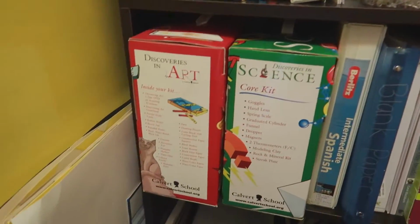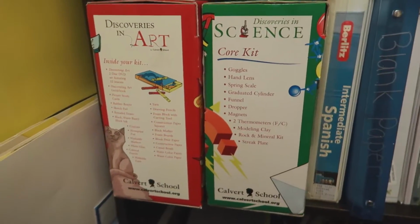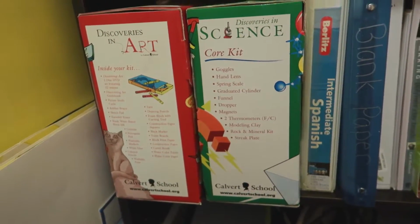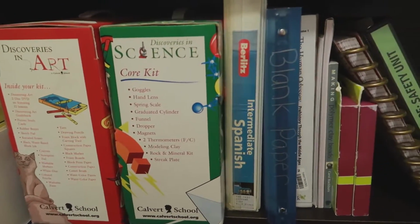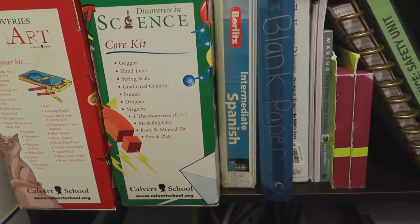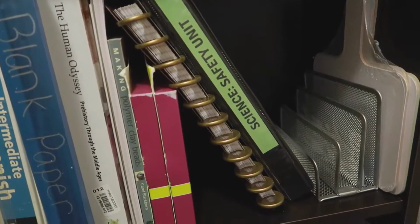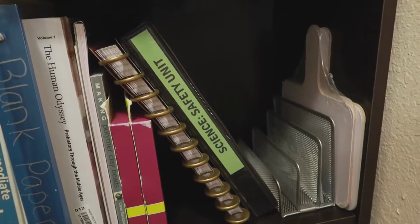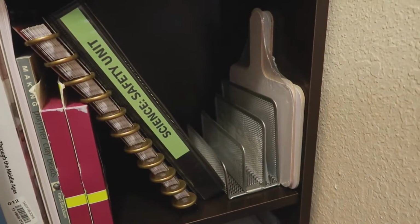Down on this next shelf, we have an art curriculum and science curriculum kit from the Calvert School that is a little too advanced for their age right now, but it's so cool, so I'm definitely holding on to it until we can get to that point. Intermediate Spanish that I bought from the library a while back. More blank paper, and then more curriculum. That's clay sculpting in that pink and yellow bin. And then we have our science safety unit and some extra stuff for supplies.